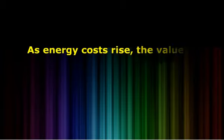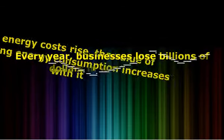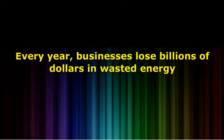As energy costs rise, the value of reducing energy consumption increases with it. Gone are the days when reducing energy or going green were strictly social responsibilities. Now, it is all about the dollar. Every year, businesses lose billions of dollars in wasted energy. These are dollars that directly affect the bottom line of your company.